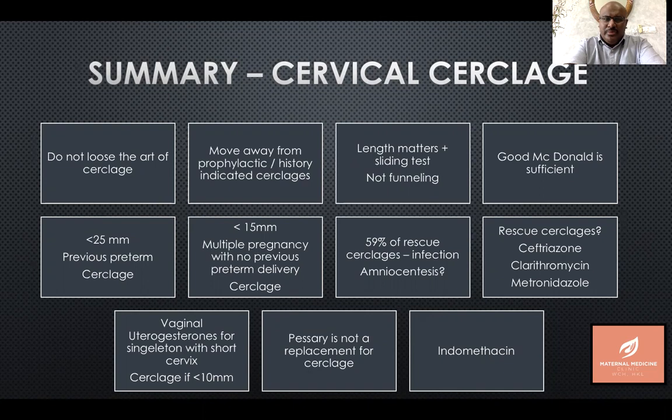The woman has got a previous preterm delivery: the number to remember is 25 millimeters. However, the woman has got a multiple pregnancy: do not use a prophylactic Arabin pessary. The number to remember is 15 millimeters. However, the woman has got no previous preterm delivery: only act if the cervix is below 10 millimeters.